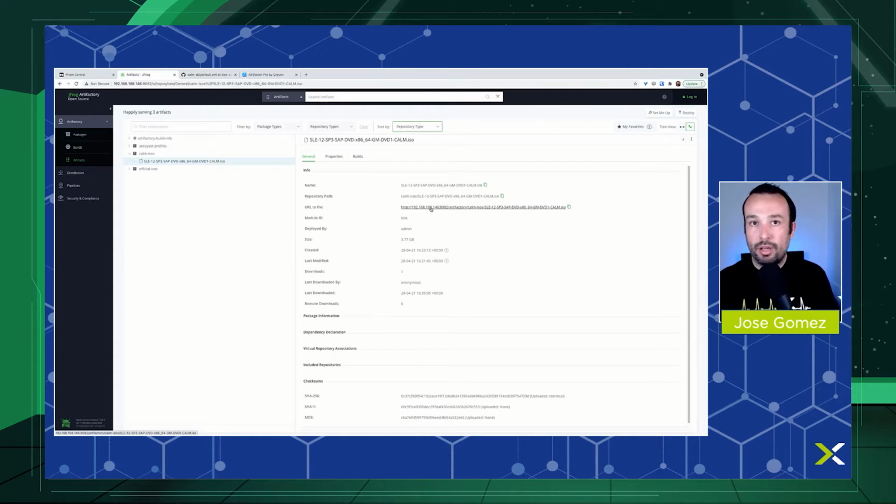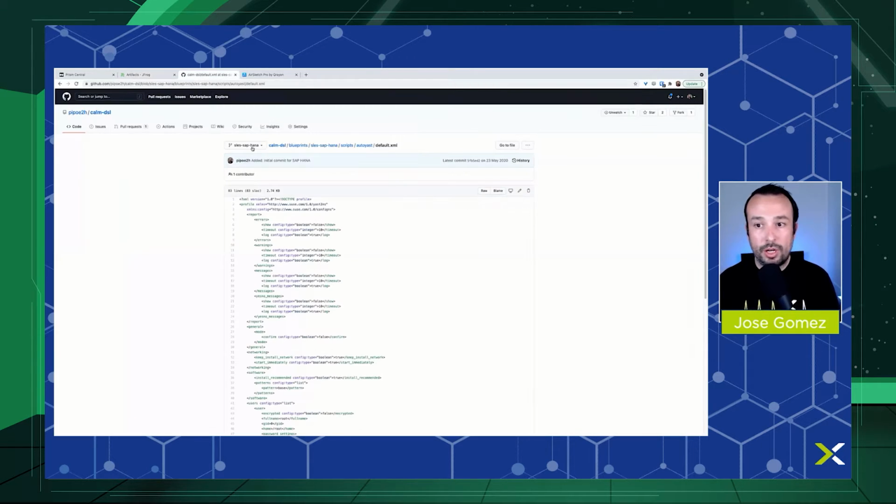But you don't need to worry about that. The blueprint in Calm is going to do the deployment of Artifactory for you. You just need to worry about the ISO image, upload that image as you are going to see now on the demo. And once you have that image, we just deploy a virtual machine that is using that ISO. And at some point, the virtual machine provisioning will stop. And that is because AutoYast requires a configuration.